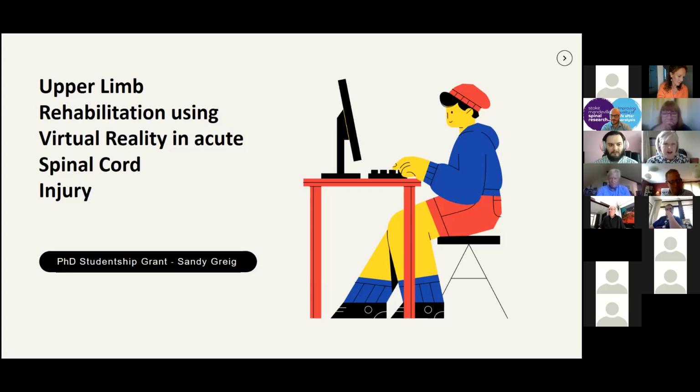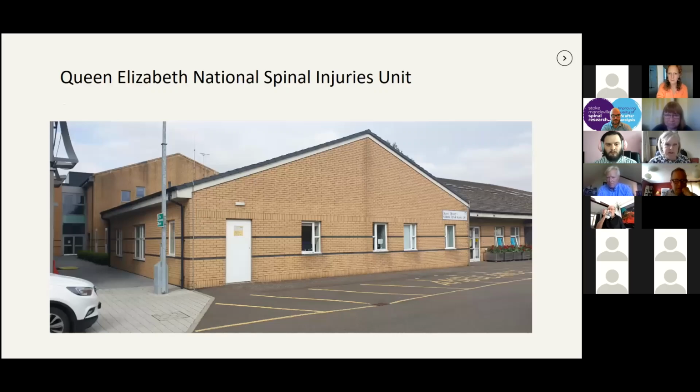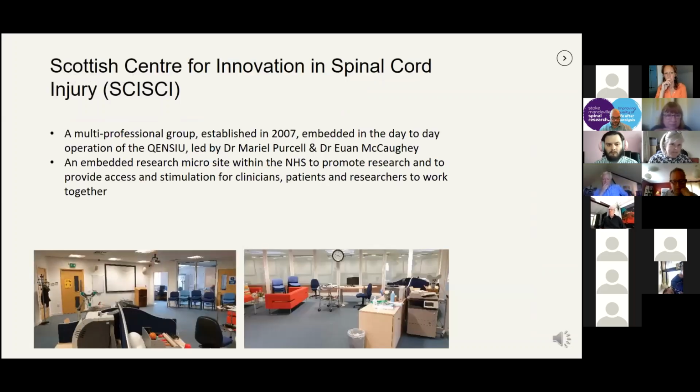So Sandy's studentship is on upper limb rehabilitation using virtual reality. We work in the Queen Elizabeth National Spinal Injuries Unit, which is situated in Glasgow. The unit takes all spinal injuries from across Scotland, so the helicopter's in quite often. And within the Spinal Injuries Unit, we have something called SCI, which stands for the Scottish Centre for Innovation in Spinal Cord Injury. And it's a multi-professional research grouping.